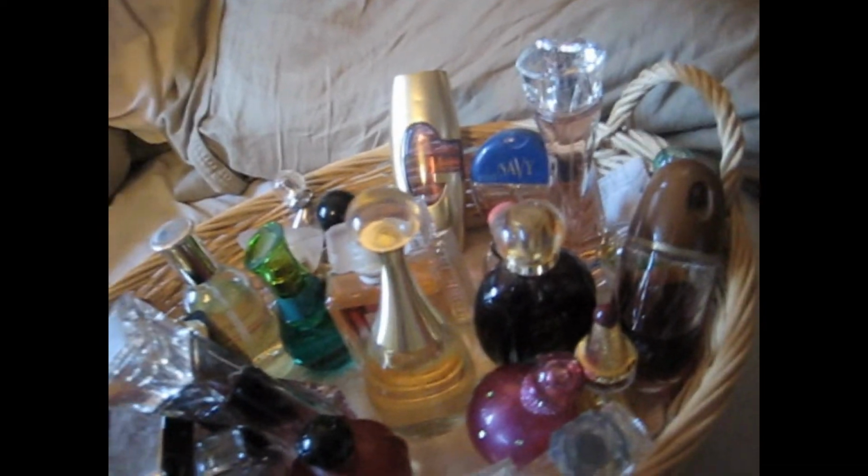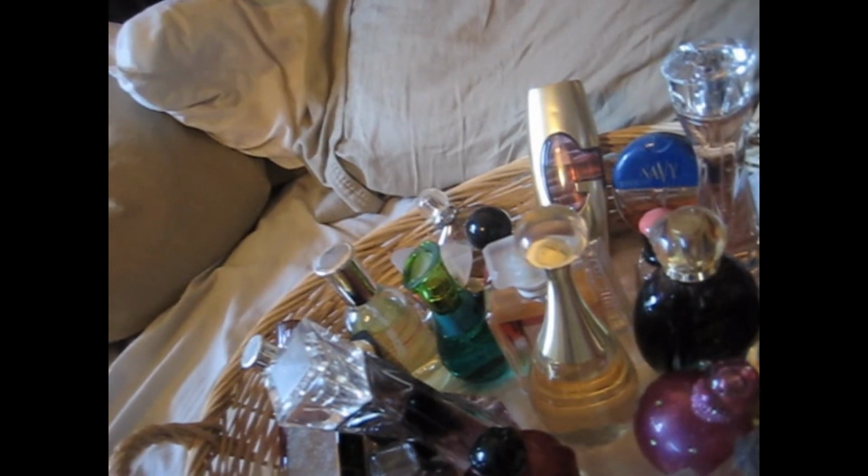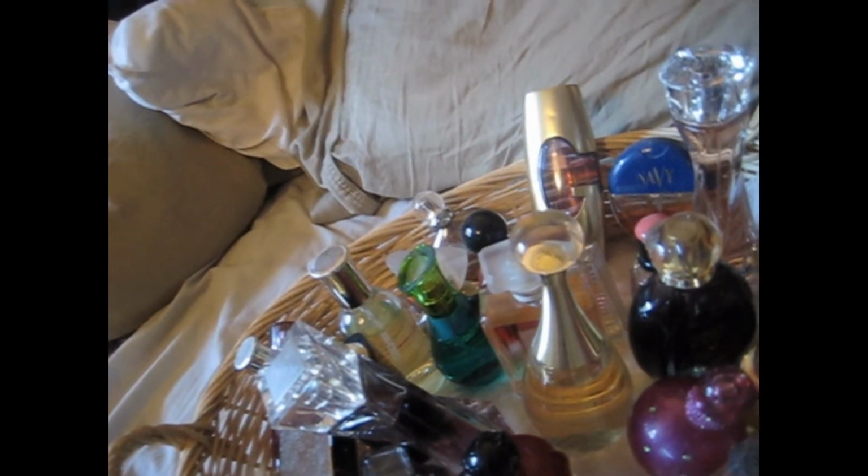Let's see, what else haven't I showed you? This one she loves. She got it like years ago for Christmas. I can't even find the name on that one. This navy one she's had for like 20 years and she doesn't use it. It smells really gross. JLo Live. Comes in a really colorful container.